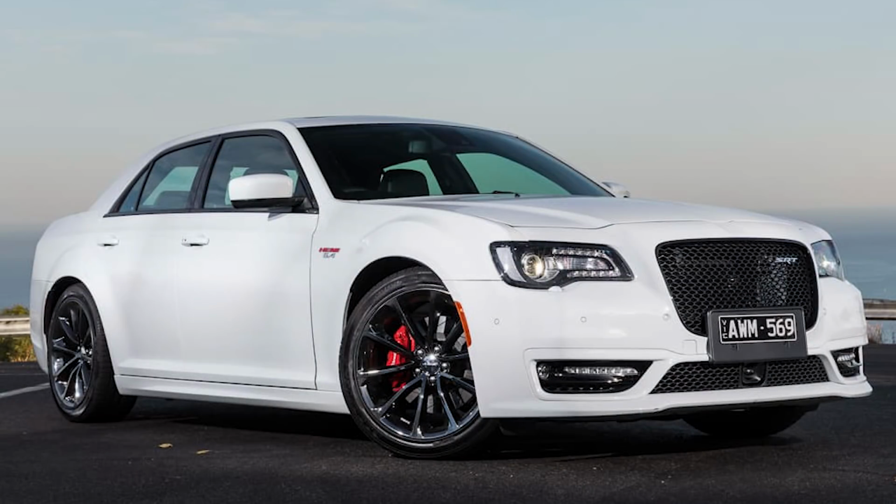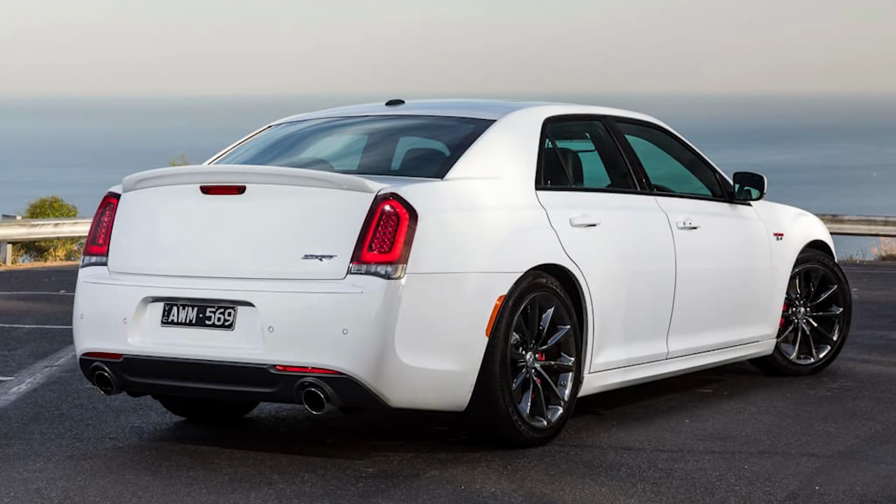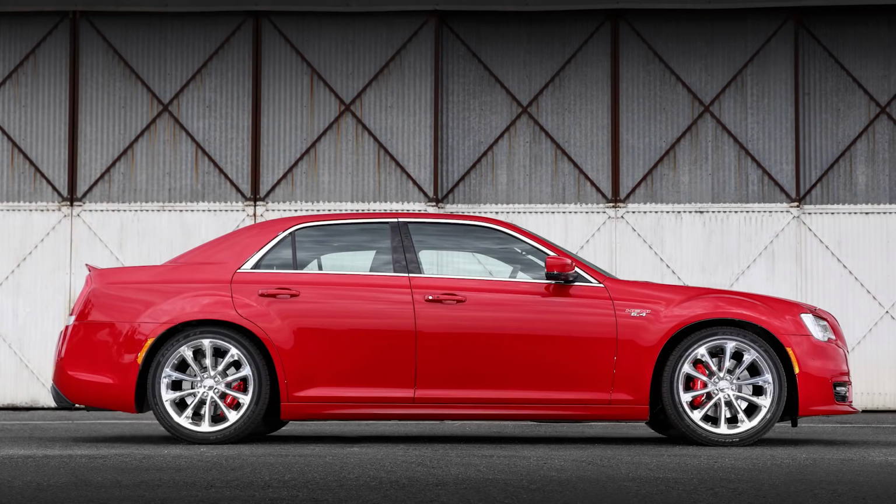We'll look at the full SRT first and then the Core after, so you can see which features get left behind. I'll also put up a chart showing all the features once I finish talking about the models, in case you want to see everything on screen.